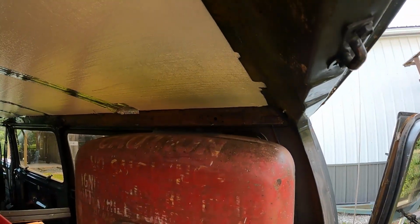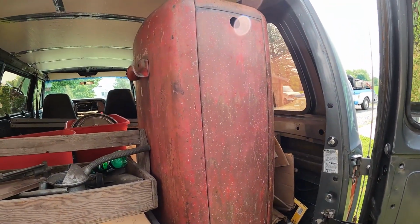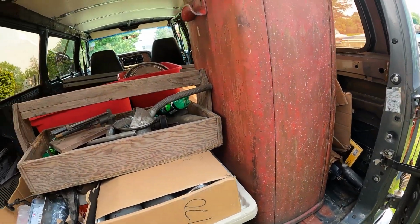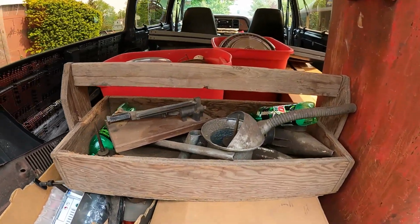What does it say? Gasoline only, no smoking. I'm going to say it's from the 60s or 70s, but it takes a globe on top. We'll get it out. I'm going to try to get it out here. We'll take a look at that. We'll set it up at the gas station. But I got some cool stuff.